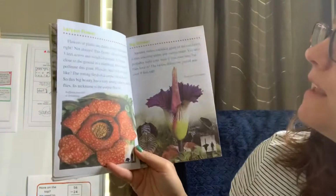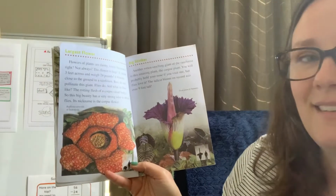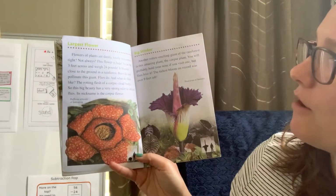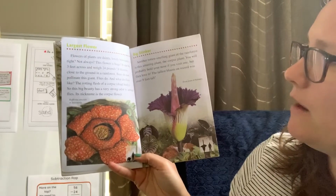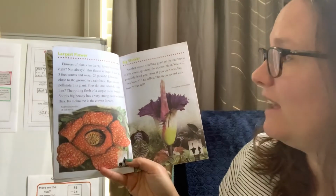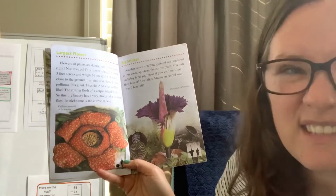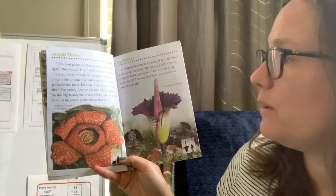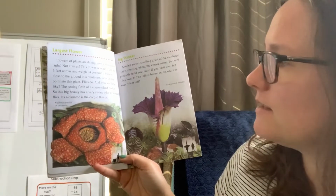Largest flower. Flowers of plants are dainty, lovely blossoms, right? Not always. This flower is huge. It can be 3 feet across and weigh 24 pounds. It blooms close to the ground in a rainforest. Bees do not pollinate this giant. Flies do. And what do flies like? The rotting flesh of a corpse, which means dead body. This big beauty has a very strong odor to attract flies. Its nickname is the corpse flower.